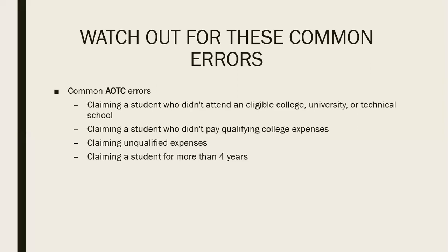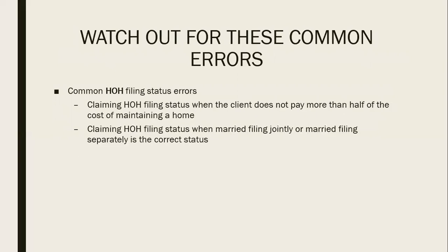This means it typically takes 4 years to receive a bachelor's degree. They can claim this credit each of those 4 years. If that taxpayer moves forward to pursue a master's degree that is beyond the 4-year scheme, they can no longer take advantage of the American Opportunity Tax Credit.